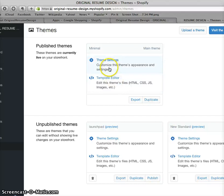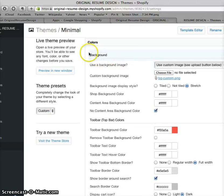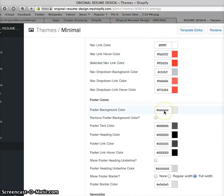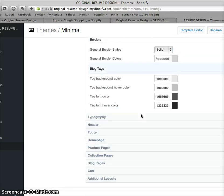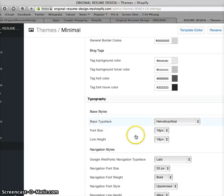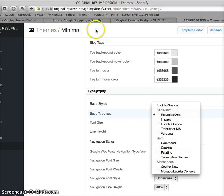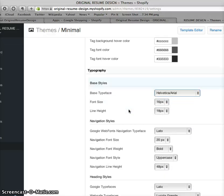And plus, this is the theme customizing settings. You can choose your background image. You can choose the colors of different things, like navigation, the footer, newsletter subscription, typography, blog pages. Basically, it's just the basics of this website. The typography of the website I'm using, which is a minimal theme, a free theme, their selection of fonts really sucks. These are really standard. No one uses the standard fonts anymore, but you really don't have a choice.